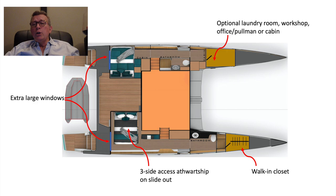Heading over to the other side again, there is no point in having a third cabin on a performance cruising catamaran. You're just not going to have that many people on board. And if you are, the kids can sleep up on the day beds outside or on the drop down in the saloon. Take this space, put a door in it for access, and turn it into the optional laundry room where you've got a fully vented washer dryer that works, a workshop, an office with a Pullman berth on it. Any number of things, but a 50-foot performance cruising cat does not have space for three bedrooms. I mean, the condos in Vancouver that I would retire in don't have three bedrooms. Why would my performance cruising cat have three bedrooms? Get over it and just use the space so it's a lot more comfortable.